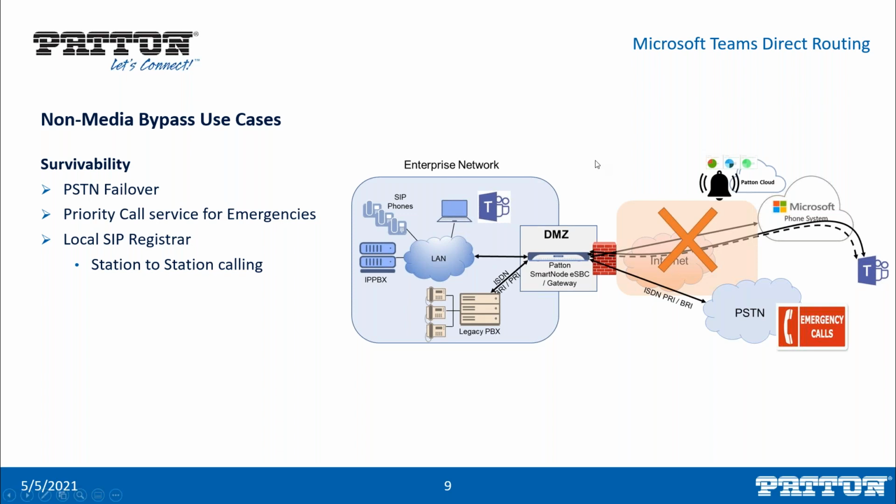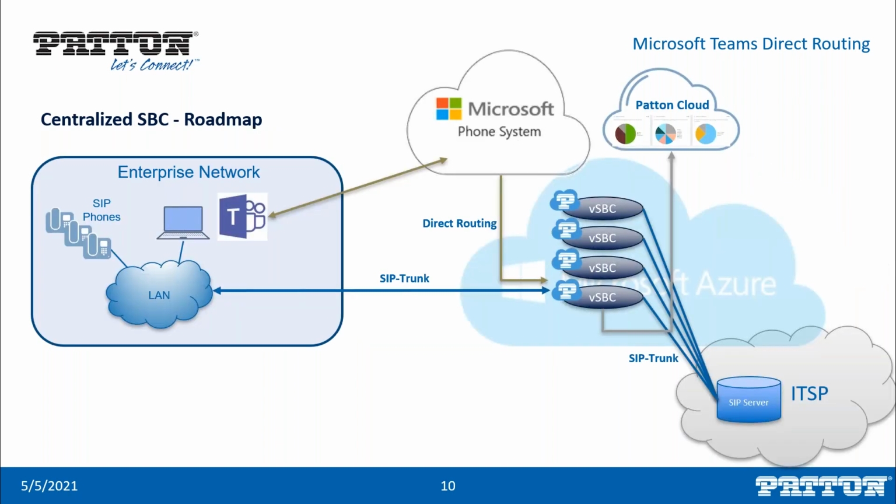All right, coming over from the purpose-built hardware, let's look at what we can offer on the software side. In this application, you see a centralized SBC. It can run in a virtualized environment. As you can see in the picture, there are multiple instances running in the virtualized environment.